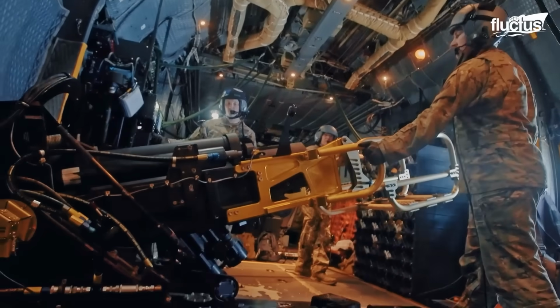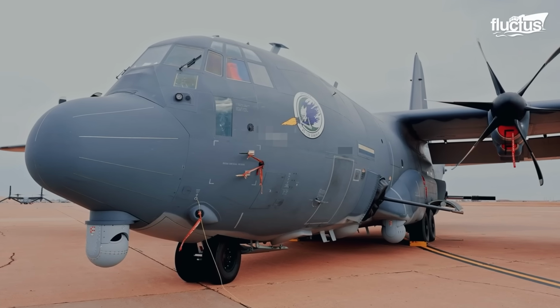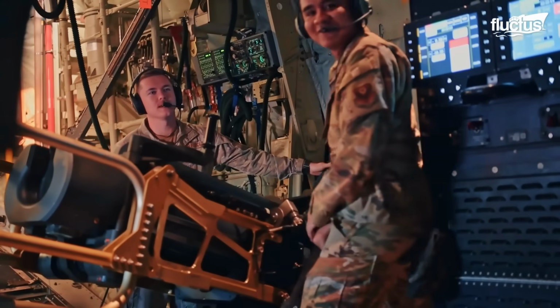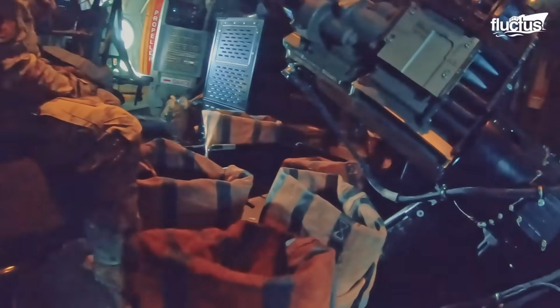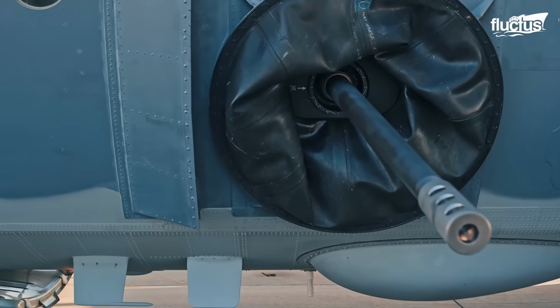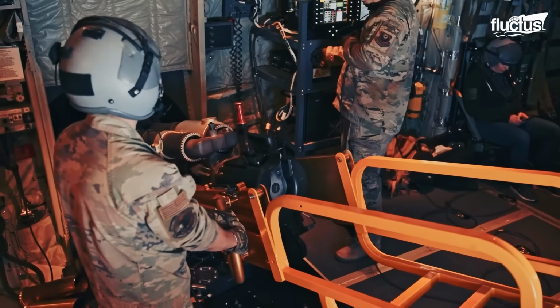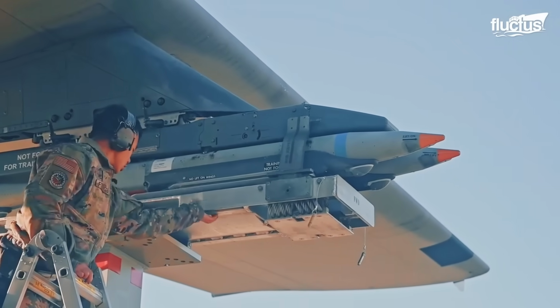The current AC-130W Stinger II and AC-130J Ghost Rider models represent the pinnacle of this evolution. They are equipped not only with the 30mm ATK GAU-23 autocannon and the traditional 105mm howitzer, but also the Gunslinger weapon system.